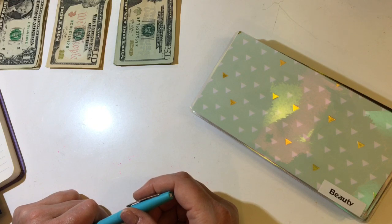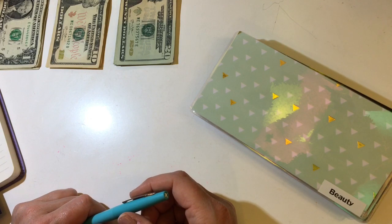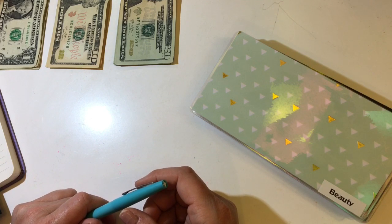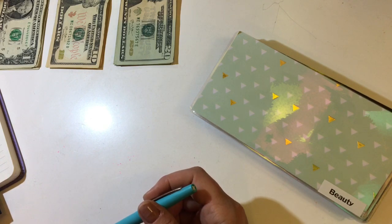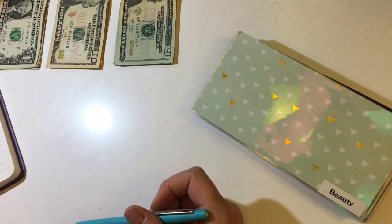I really appreciate it. Today I'm going to go over my cash envelopes and sinking funds, and this is going to be for the week of June 28th. Before we get started, let me give you just a quick update on my debt snowball.